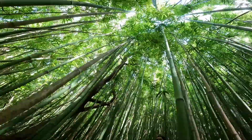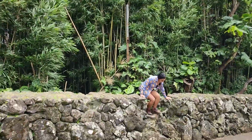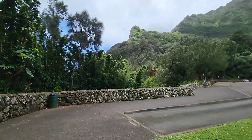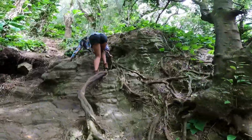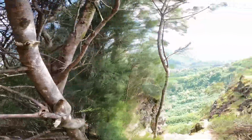So, this is the start of the lookout, and that's the sneaky entrance to the awesome ridge hike. So we started to scramble up the side of these mountains, using tree roots as ladders. It was near vertical in some spots, however it was pretty rewarding with these amazing views.